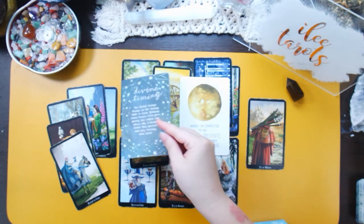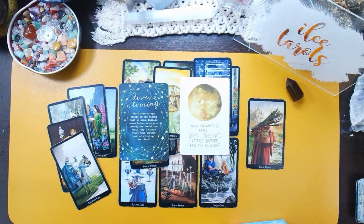Okay, so divine timing means to say, very likely this is something to do with some sort of love connection. Usually it's always about a love connection. Otherwise it can be just as simple as maybe you're waiting for that perfect job, that perfect career, that perfect opportunity, that perfect business. So believe that it will happen, and it will happen at the right time. Okay, so that's all about divine timing. Let me pull some more cards for you.